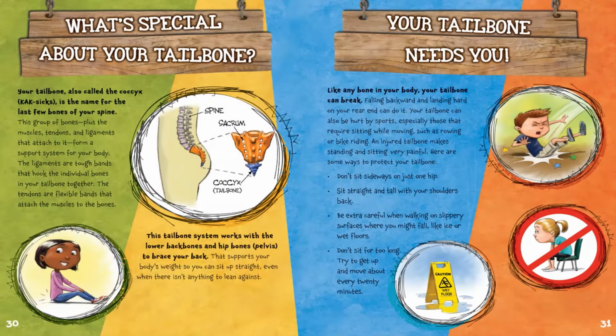What's special about your tailbone? Your tailbone, also called the coccyx, is the name for the last few bones of your spine. This group of bones, plus the muscles, tendons, and ligaments that attach to it, form a support system for your body. The ligaments are tough bands that hook the individual bones in your tailbone together.